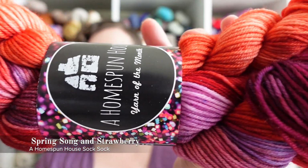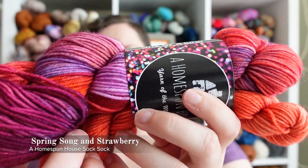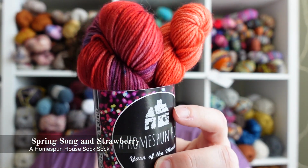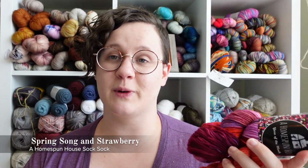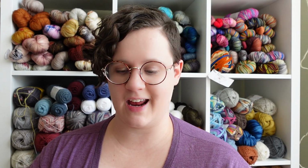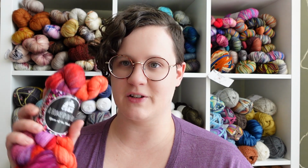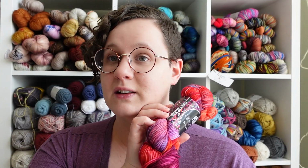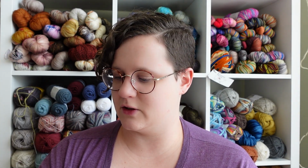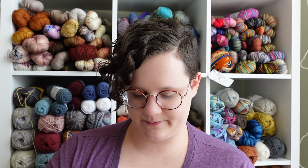It is this gorgeous color this month. So this is the February sock set. The color is Spring Song and then Strawberry. It's on the soft sock base, I believe. It's 75% superwash merino, 25% nylon. And I really thought about caking this up and casting it on as soon as I got it, and then didn't because I'm still working on my January ones. But as soon as those are done, I'm pretty sure it's going on the needles because this looks so good. I'm loving the sock sets I'm getting from Molly's Patreon because they're just always so gorgeous. They make me really happy.